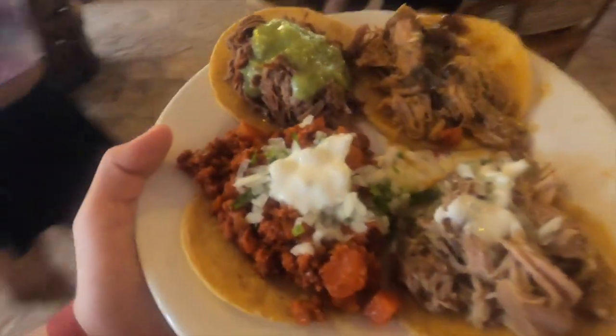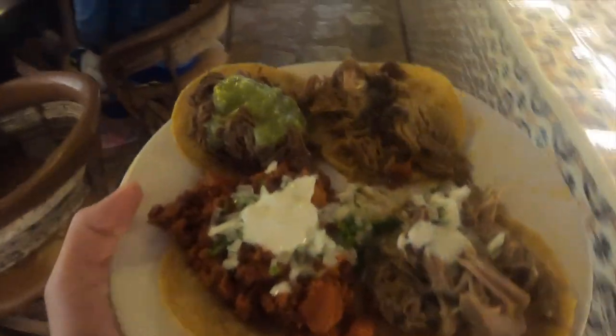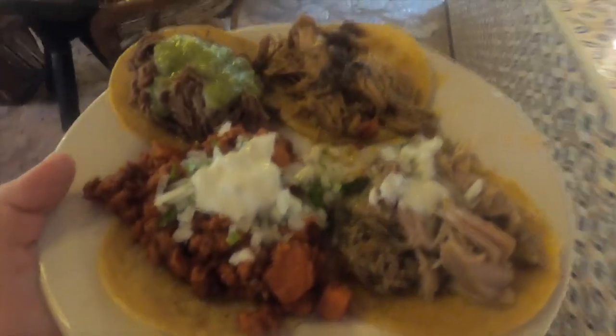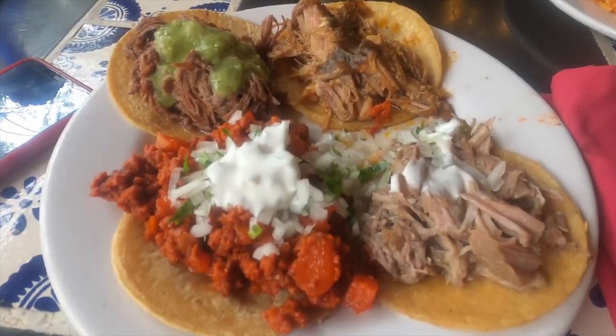So look at these guys, I just made my own tacos. It looks just delicious. Gonna try it now. Wow, I'm so hungry, I can't wait. So look at this, looks amazing.